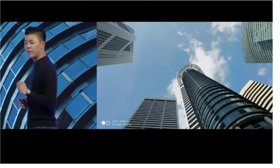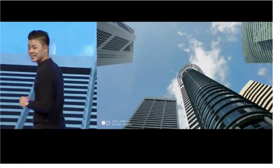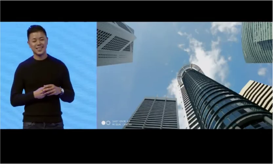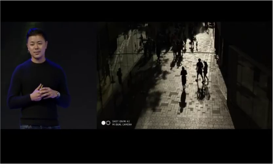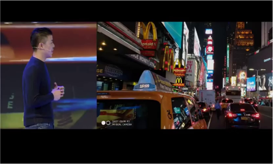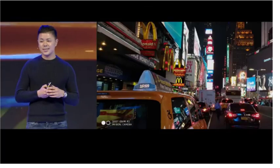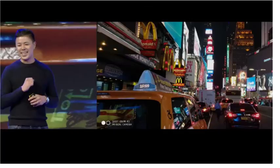This is one of my favorite places in the world, sunny Singapore. You can see even under low light. Just wow. And another one of my favorite cities in the world, New York City. You can check out the level of details, especially the big yellow taxi.